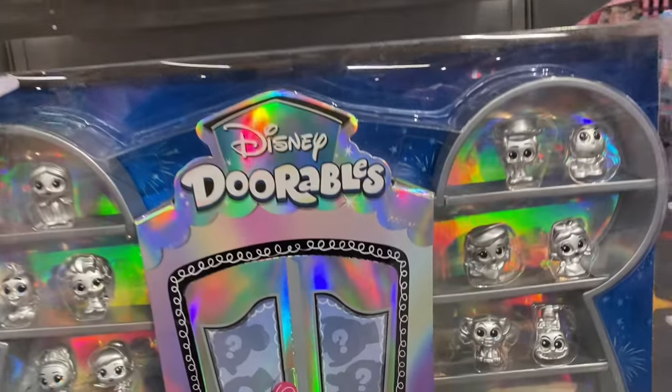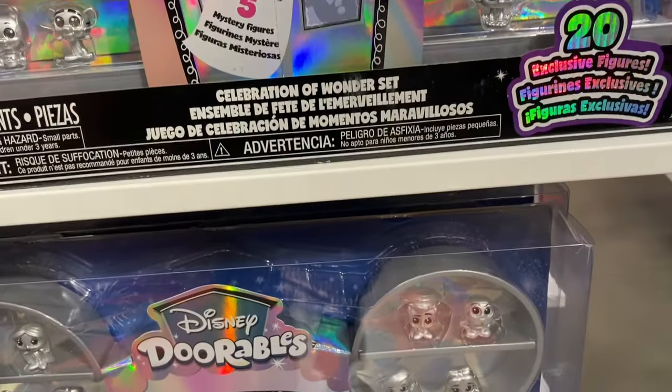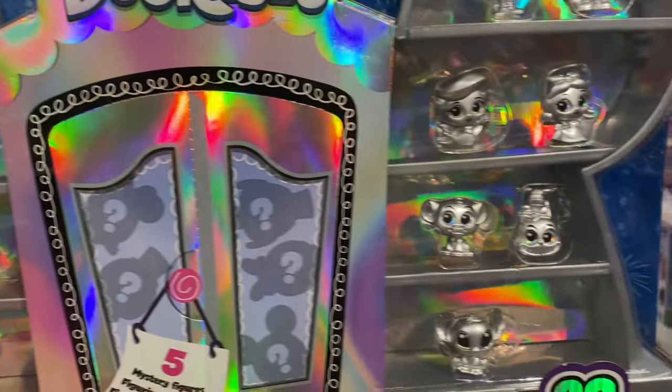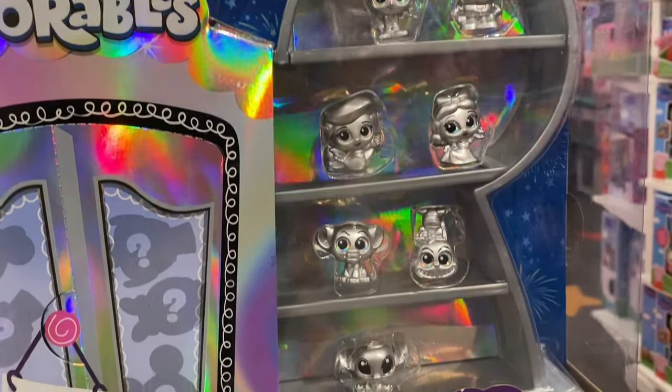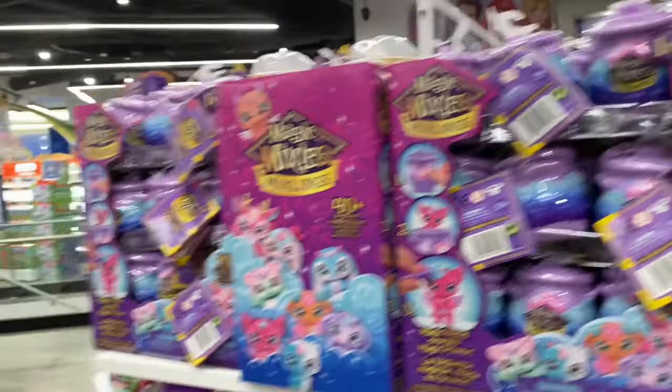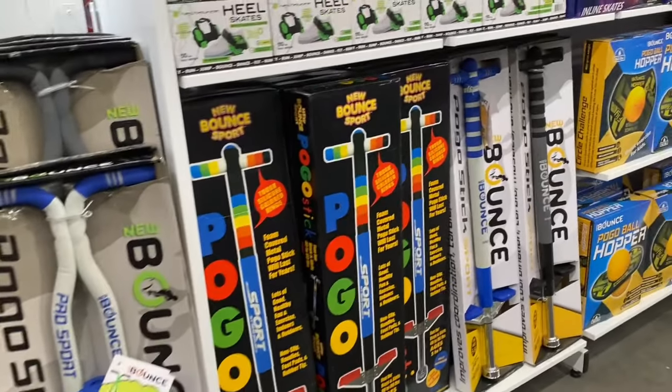Dorables, 100. What is this? Dorables. These are like surprises for the 100th anniversary of Disney. That's pretty cool. So I think the only thing I'm disappointed in right now is... I think I've reached everything.